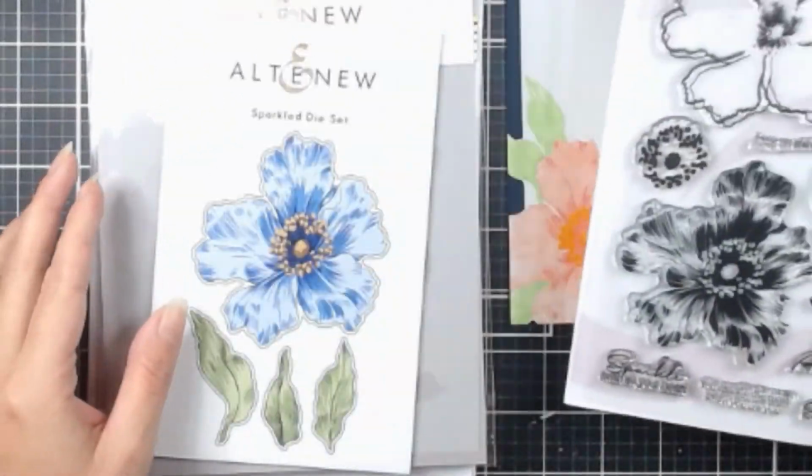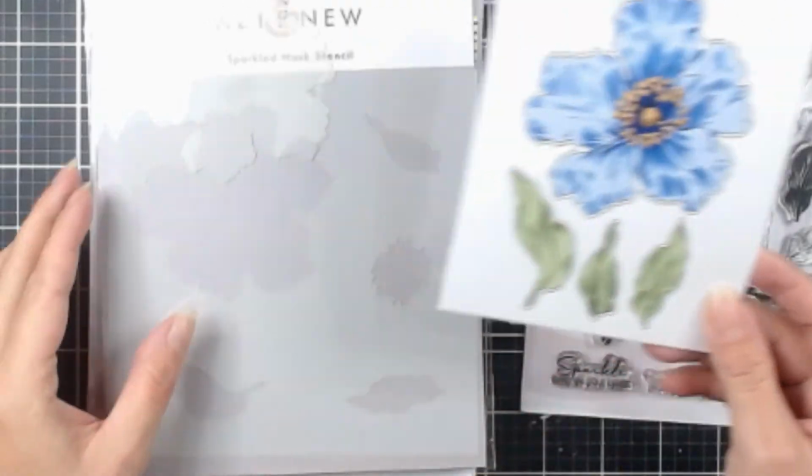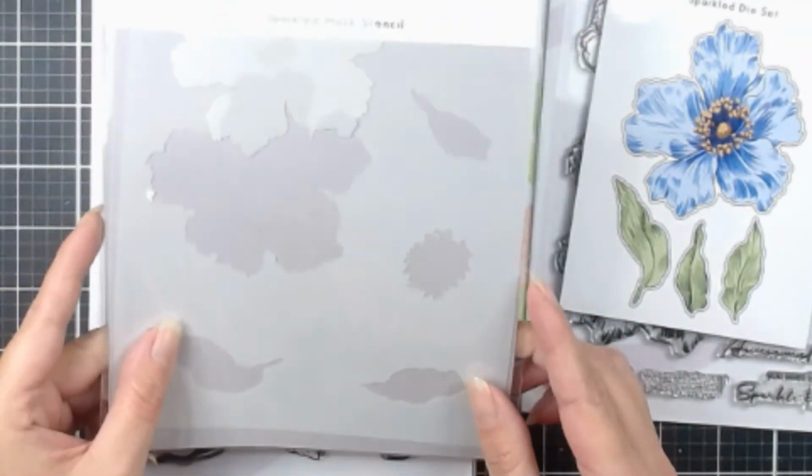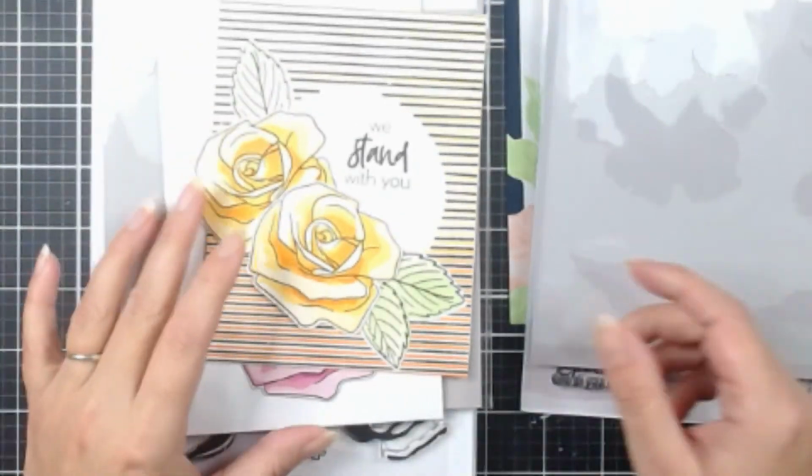As well as the stamp set, we do have the die set, which is going to cut out that flower and those leaves, and we also have the mask stencils. We will be using this one today.